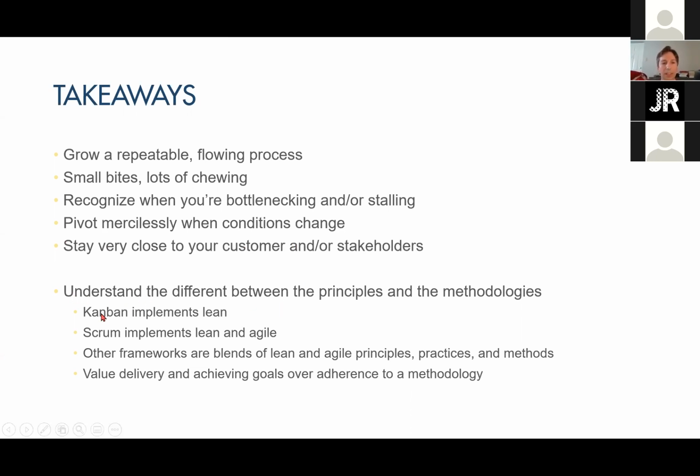And kind of last but not least, understanding the difference between these principles and methodologies. The principles are the thought processes and guidance that gets us through to delivering value. The methodologies are concrete implementations that have been documented. You can get trained on them, you can get certified on them, but those at the end of the day still support and build up into the principles.